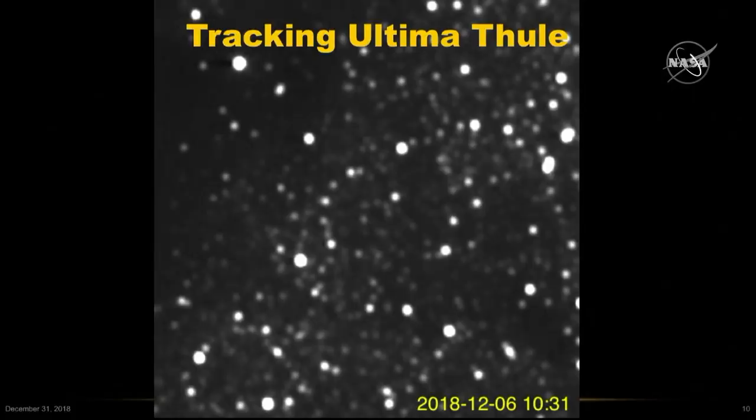At this point, we don't need to do that. We don't need to co-add to see it. We can see it with the LORRI camera by itself. If you look at this crowded star field, it would be very hard to detect Ultima Thule in it. And Mark Bowie had used a technique similar to what Clyde Tombaugh had used to find Pluto, taking multiple pictures over a period of time and seeing it move in the night sky.